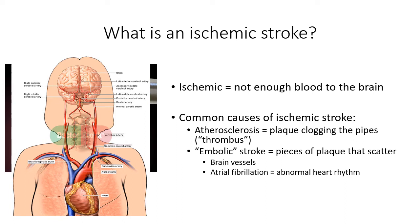For patients with the abnormal heart rhythm called atrial fibrillation, AFib for short, the top of the heart flutters quickly instead of squeezing normally. Because of this abnormal movement, the blood in that part of the heart becomes stagnant and can form a clot. This clot can break off in little pieces that scatter to the blood vessels feeding the brain, causing the embolic type of ischemic stroke.